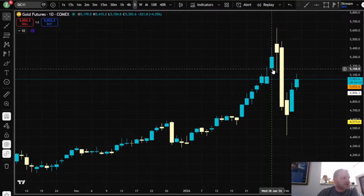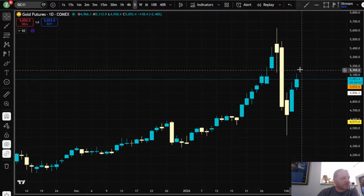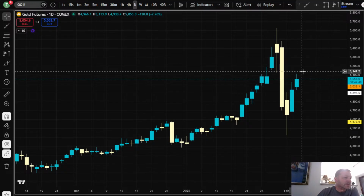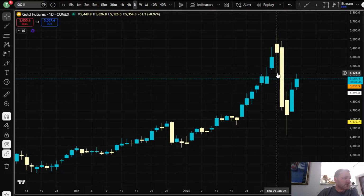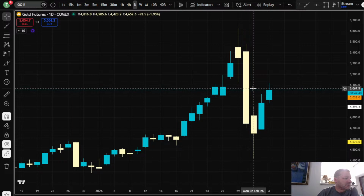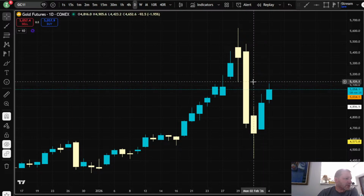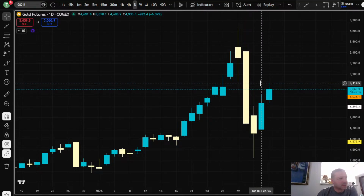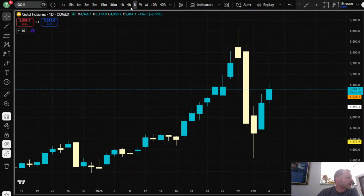Looking at these dailies, those might be some resistance if we get up to 5,100, 5,200. We might be hitting resistance already because we tapped this wick and closed, or pretty much closed, the FVG here. So that might have been a big resistance point right there.